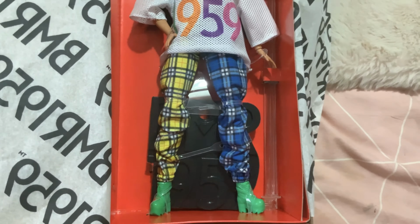So what we're going to do is take her out of the box, and we're going to take a closer look.